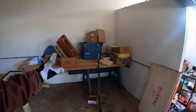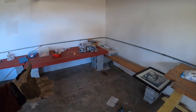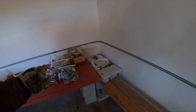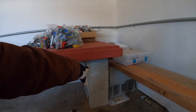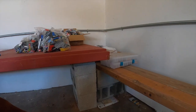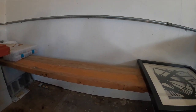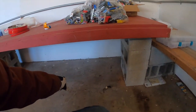I want to start right here and then we'll work around the room. As I can see right now, when there's so many boxes here, I don't even notice this kind of thing, but look how much lower this is compared to this. I don't know why I never thought to just buy another cinder block and keep it at the same height. In fact, I know I can't fit certain size boxes under here, so I put them under there. It's amazing what you notice when it's cleared out.